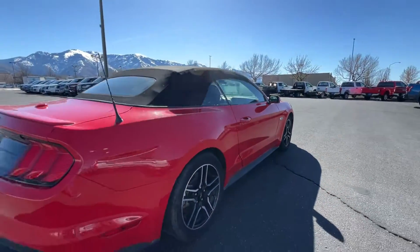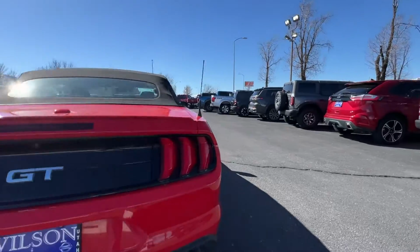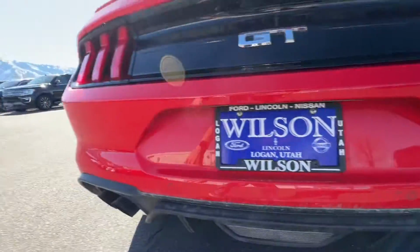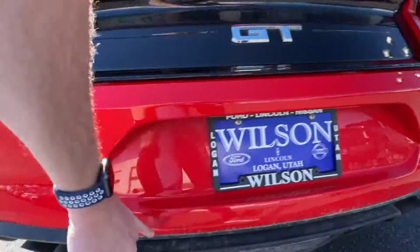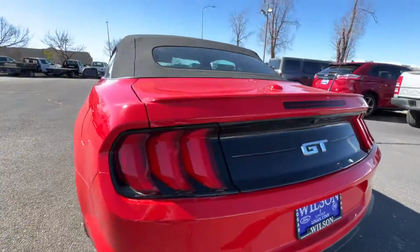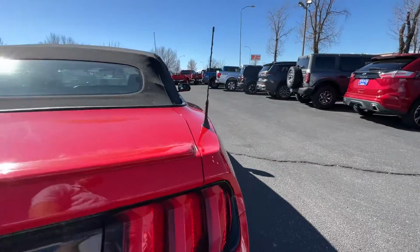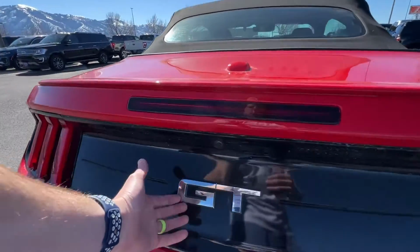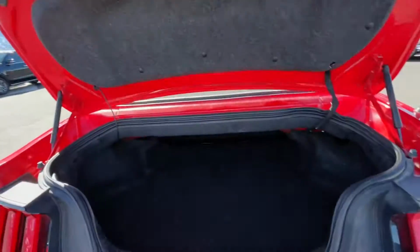Back here in the back, you've got a quad exhaust, dual on both sides. You got 2 on this side, you got 2 on this side. You're gonna have 4 parking sensors that are painted right there into the bumper, so you don't even realize they're there. You've got the red tail lights, which are the Mustang lights, obviously, so you have a cool blinking feature there. You got the GT right here in the middle, the backup camera. This button right here, which will open up this cool trunk right here for you.